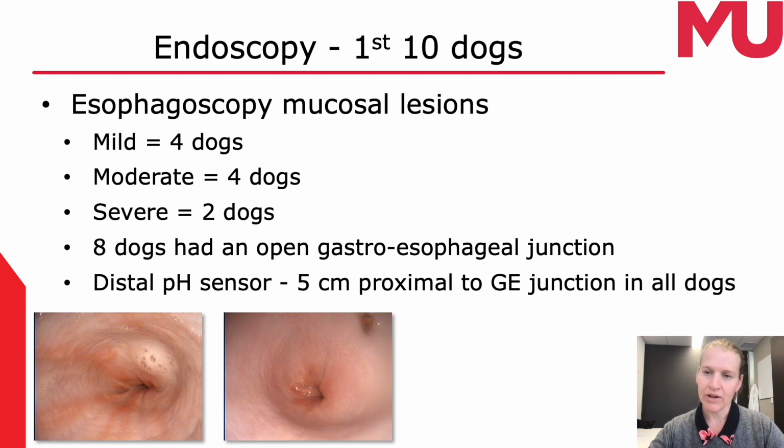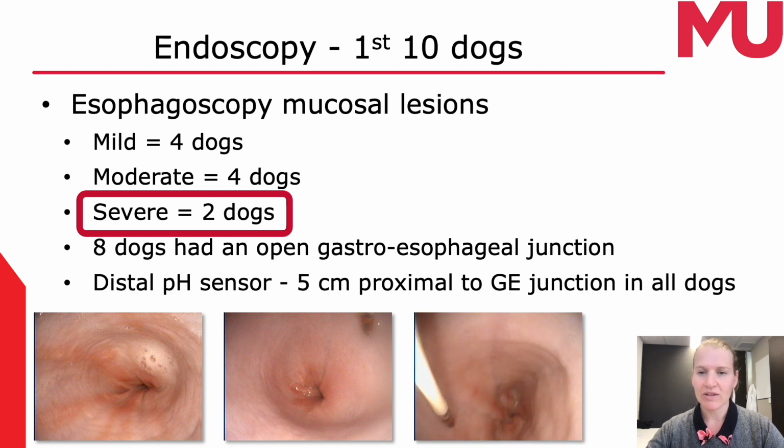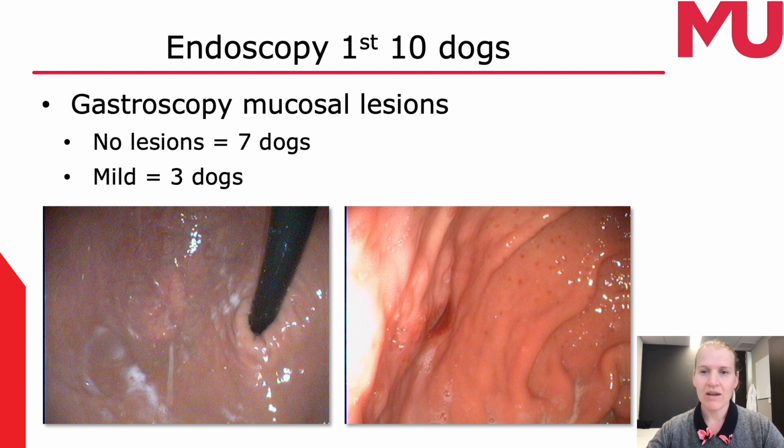Esophagoscopy was performed in the first 10 dogs enrolled. This was discontinued as it did not provide helpful additional diagnostic information. Surprisingly, given the severity of the reflux identified, only 2 dogs displayed severe mucosal changes. 8 dogs had an open gastroesophageal junction. We also utilized the scope to assess the location of the distal pH sensor, which was consistently located 5 cm proximal to the gastroesophageal junction. Gastroscopy revealed mild or no changes in these 10 dogs.